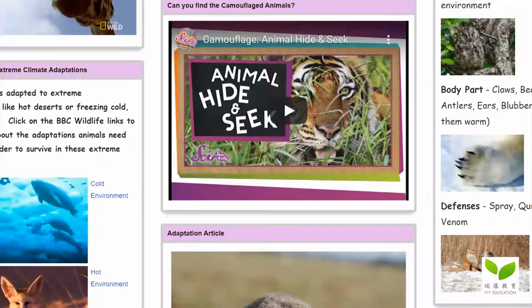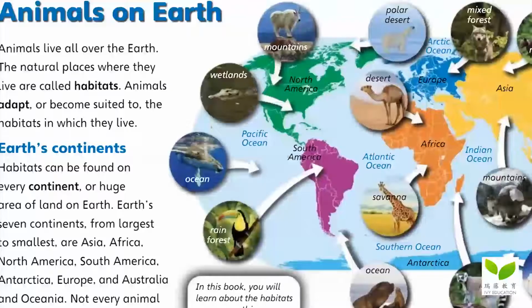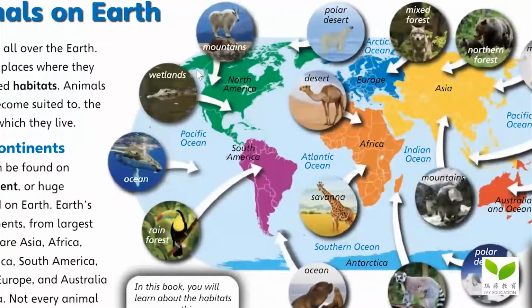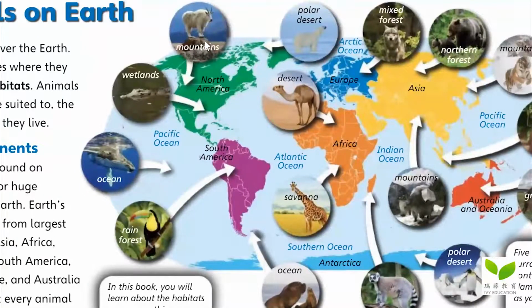Okay, so in this book, you will learn about the habitats you see on this map. So we've got plenty of different types of habitats all across the world. In North America, you're seeing wetlands and mountain habitats, among many others. You're seeing some polar deserts, or we call that the Arctic, up north. Europe, you see some mixed forests. Africa, we're seeing deserts and savannas, which are grassland habitats. There's many ocean habitats all around the world. South America is known for their rainforests.